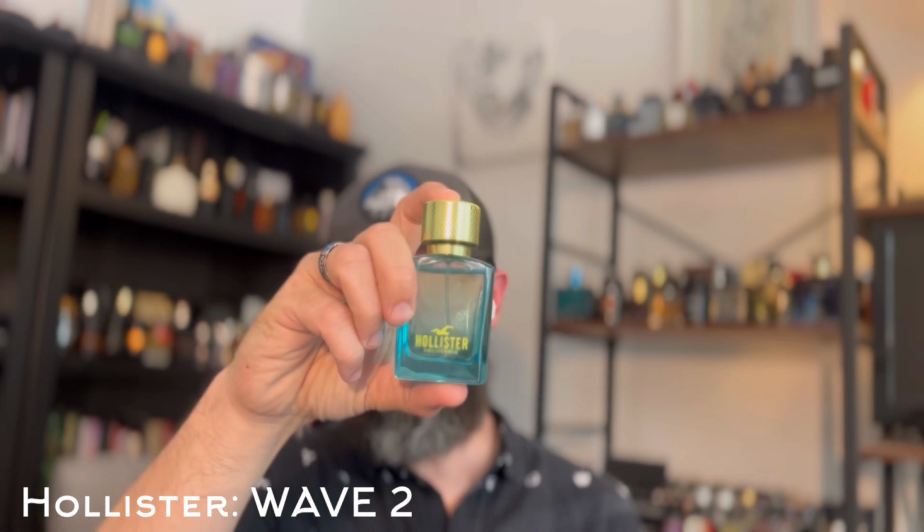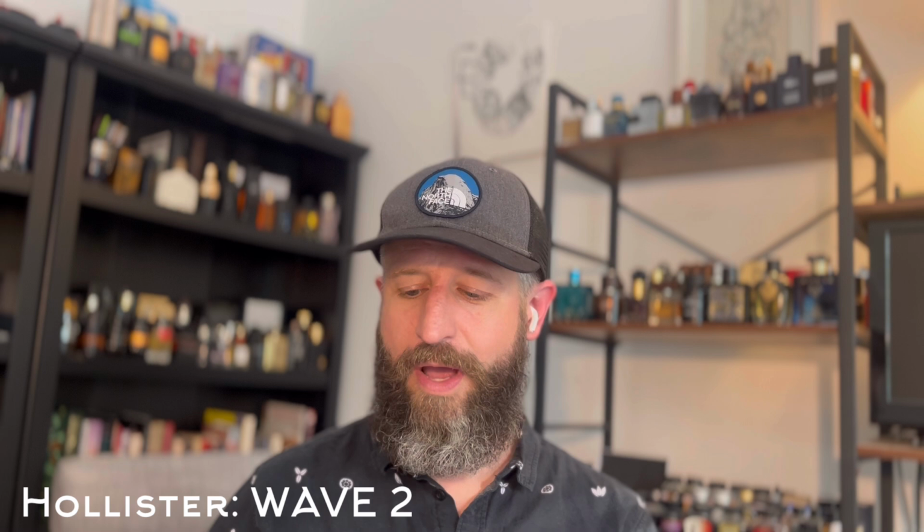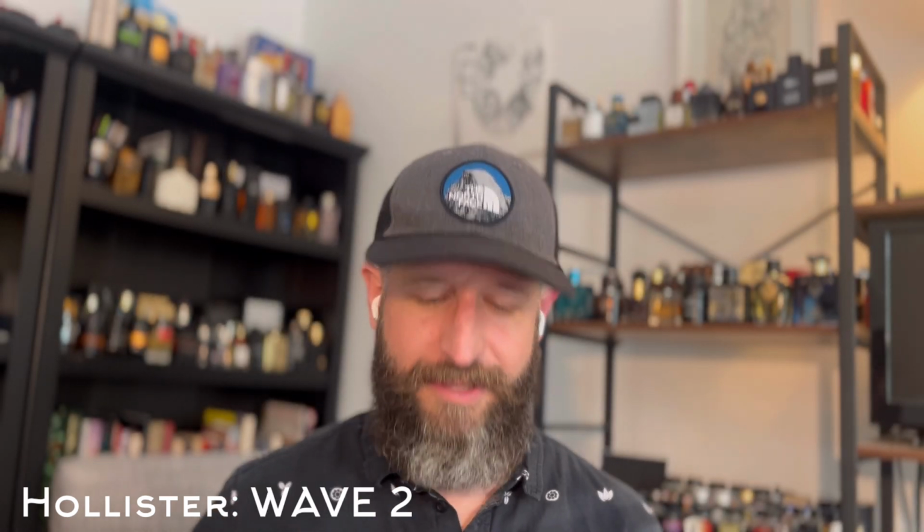So the fragrance that I'm talking about is from Hollister, and I've got a few Hollister fragrances, and they're pretty good. And when you can get them for cheap, there's actually a pretty good value in these. This is Hollister Wave 2. The lid is funky on this one. If you shut the lid all the way, it actually presses the atomizer a little bit. So we've got some quality control problems going on. But this is like a 1.3 ounce, and I got this for $12 at Burlington Coat Factory.